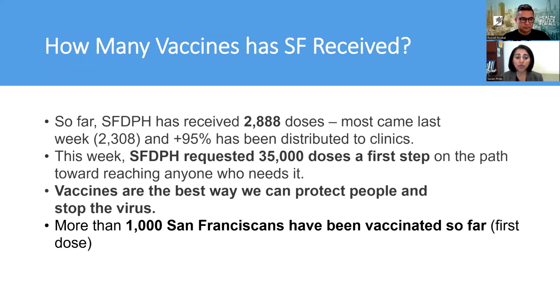So for San Francisco, we have received a total of 2,888 doses. The vast majority, almost all of them, came just last week. And so far, 95% of what we have gotten has gone out to clinics, but also to community organizations. This week, we've requested an additional 35,000 doses immediately, as soon as possible, as a first step to get us on the path towards reaching anyone who needs a vaccine. Vaccines are the best way we have to protect people and stop the virus from spreading. So far, more than 1,000 San Franciscans have been vaccinated with a first dose. Next slide, please.